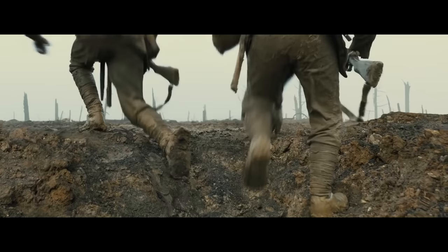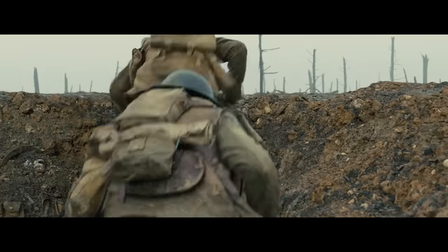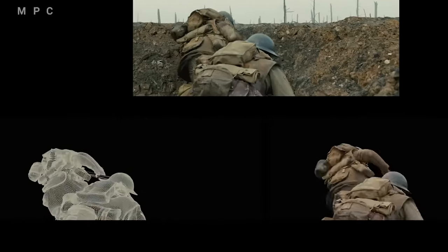And that was it. That was a transition? Yeah. So they did a CG double. Oh, I see what you're saying. To morph between the two different shots.